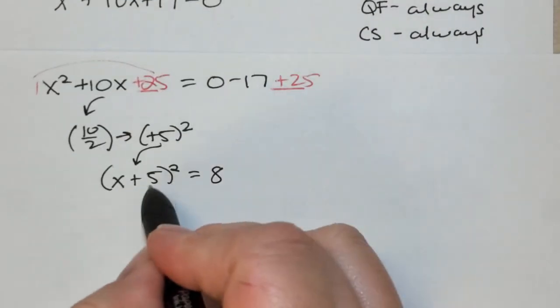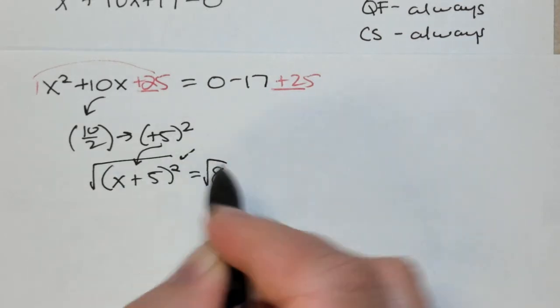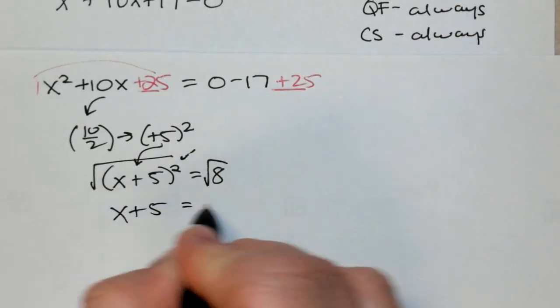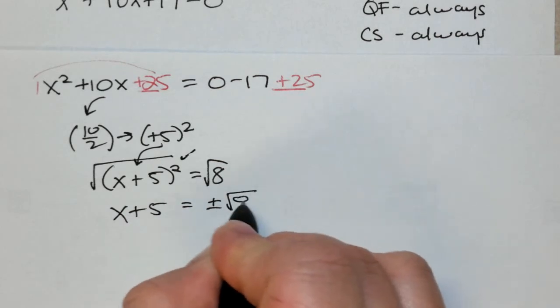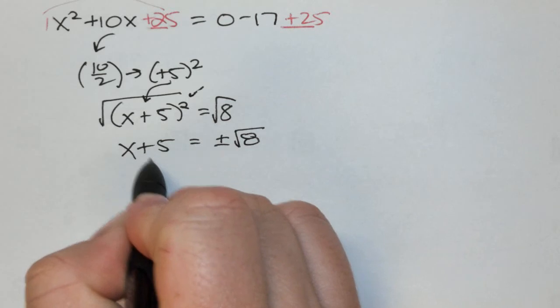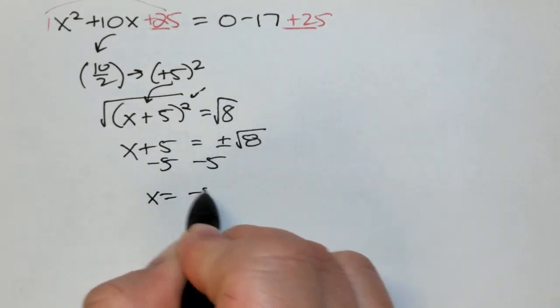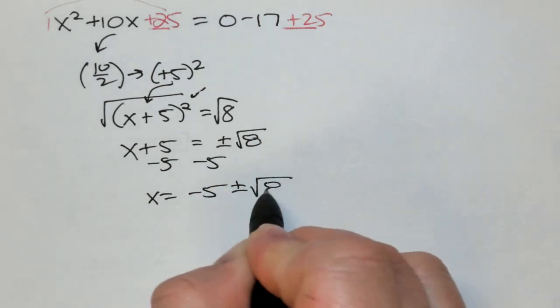And I'm solving for x. So I start by getting rid of this square. Remember, this tells us I'm going to have two answers. How do I get the two answers? Plus or minus the square root of 8. I'm going to reduce that after a while. I moved the 5 to the opposite side by subtracting. Remember, it moves across the equal sign. It changes signs when you're adding or subtracting.